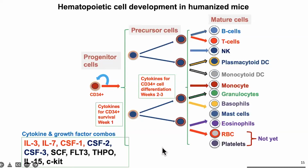And then we have a second set of cytokines. There are some variations, minor variations, some one less, one more. That is what we call our combo 2.